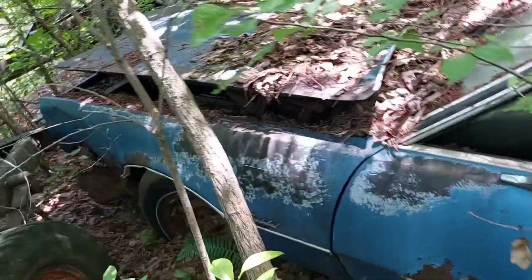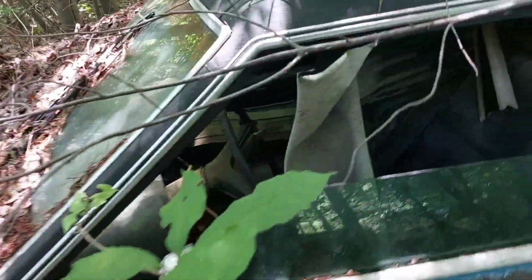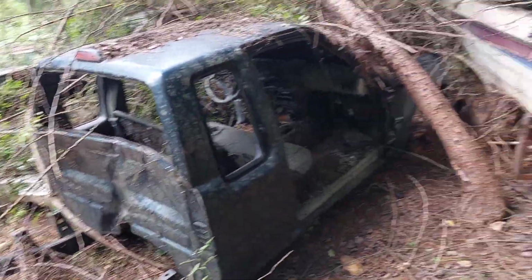Thunderbird? 429. 429 Thunderbird. Wow. Yeah, this is the one I saw. Here's the deal. I had the AMX here, so I had to move everything to get all that in here. It's like Jenga. So it took that long to do that.